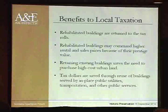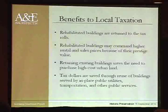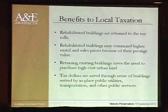Like I say, the Higgins building there, there were so many people trying to get that building just because of its prestigious corner there, as well as the architecture of that building, in order to save it. And the person that's had it since the original developers has had it just about, I think it's 25 years now. Retaining buildings saves the need to purchase high-cost urban land, and your tax dollars are saved through the reuse of buildings, and you also have in-place utilities, transportation, some of the things that are important that you don't have to build as you move out into the suburbs.